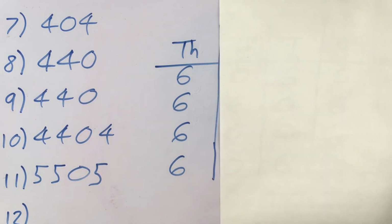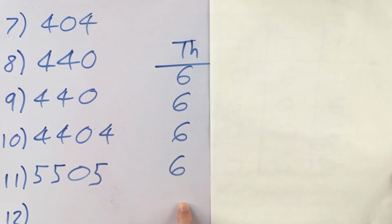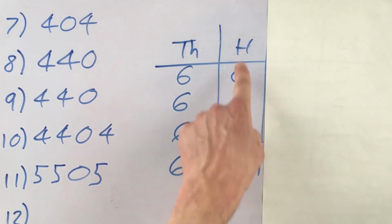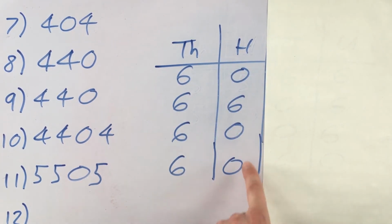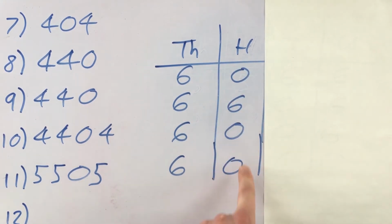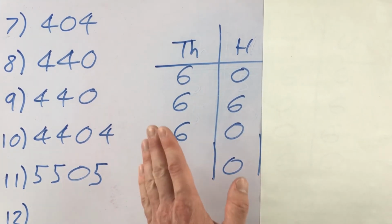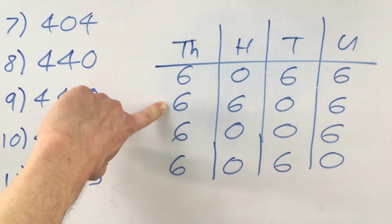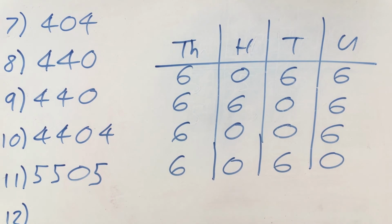Start by comparing the most significant digit, which is the thousands. And in this case, they're all the same. So we have to look to the next column, which is the hundreds. And immediately, our highest number stands out. Here it is. It's the only number which has six hundreds. All the others have zeros. So we can ignore all the other digits. We don't need to worry about those. This is the biggest number. 6,606.